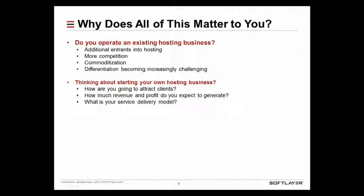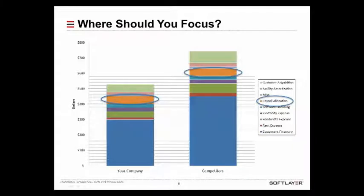So this is a slide that I've used internally. I've anonymized it a little bit. We usually have our name and competitors' names, and the values are different internally. But one of the things that we like to do is break down our cost structure internally so that we understand what our operating expenses are, what our capital expenditures are, and then figure out where we can tweak them, where we can make changes to make our company more profitable.